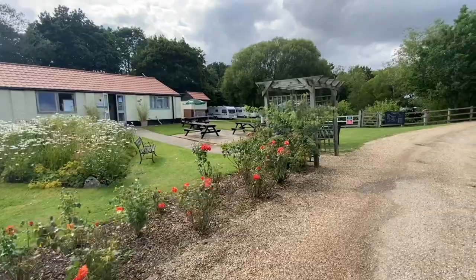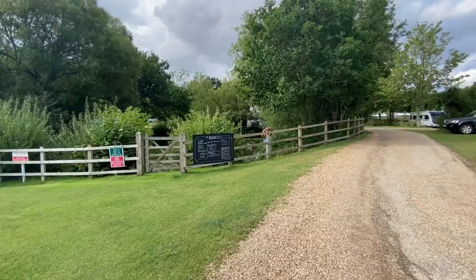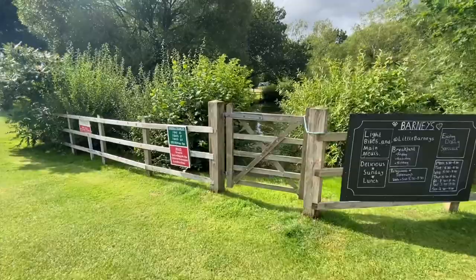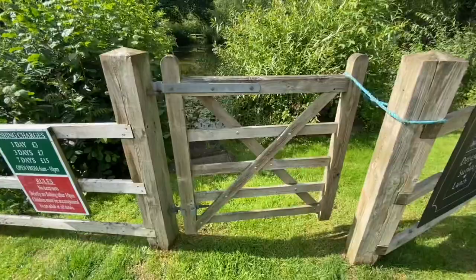A table for four. If you like to do a spot of fishing, then there's also a little fishing area here as well. £3 a day to fish, 3 days for £7, and the week £15, from 6 o'clock in the morning till 10 o'clock at night, and strictly no fishing after 10, it says. Now, I have seen people catch fish in here, so you shouldn't have any problems.